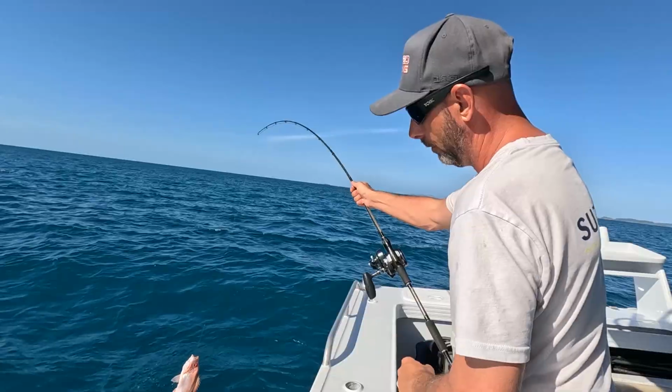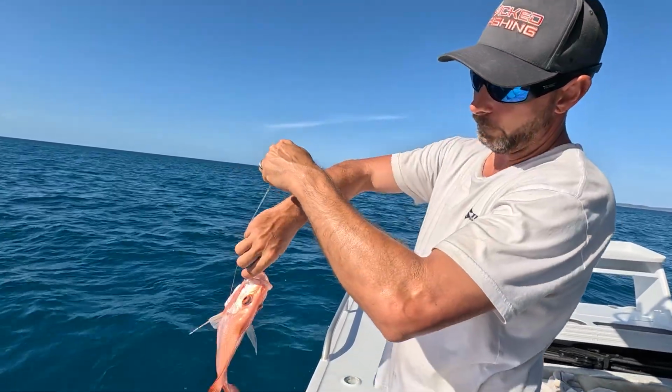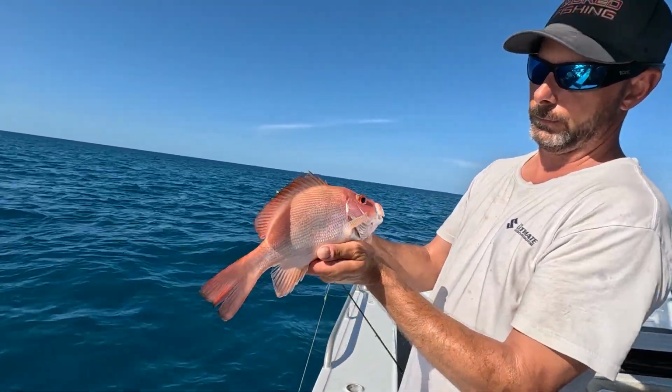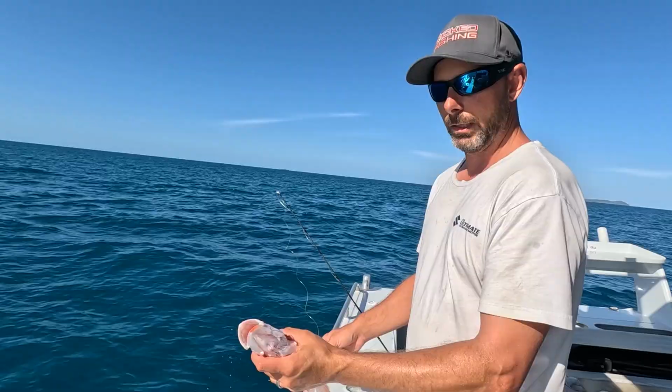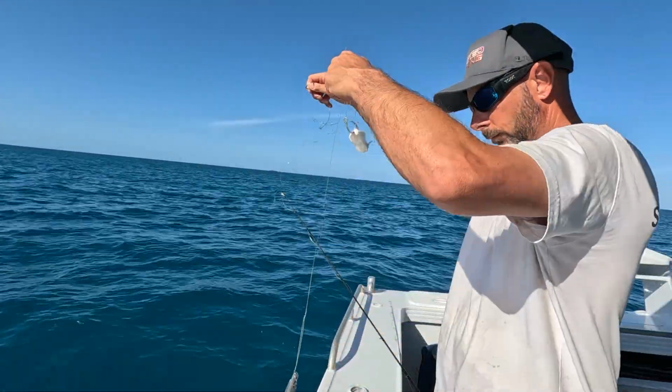Little nanny guy. Thought we might have a few of these guys here. Look at that. Little fella. Little fish. See ya, buddy.